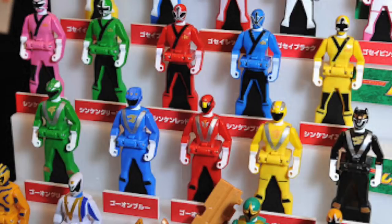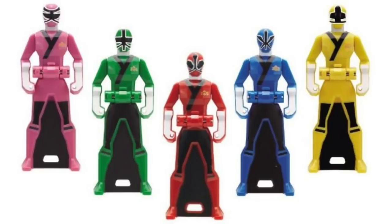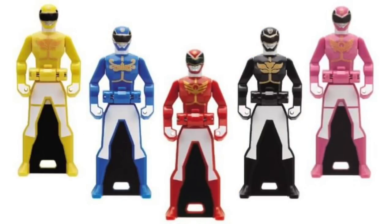Deluxe got in on the complete team fun with 3 more sets in September, with Set 6 being the core team of Gowangers, Set 7 the Shinkengers, and Set 8 being the Ghostagers.